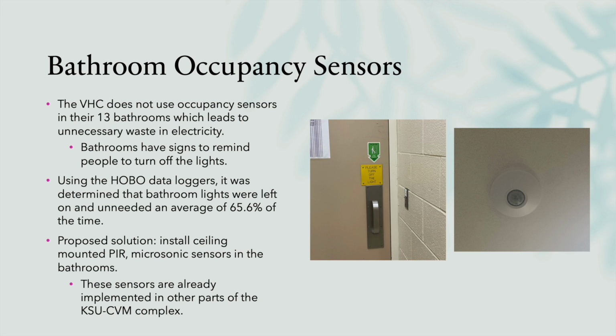While researching sensor types, I actually found that the sister building, Trotter Hall, uses ceiling-mounted passive infrared microsonic sensors in their bathrooms, which I have a picture of, also to the right. This building is more recently renovated compared to Mosier Hall, where the Veterinary Health Center is located, which is most likely why there are sensors in these bathrooms, but not in the Veterinary Health Center.